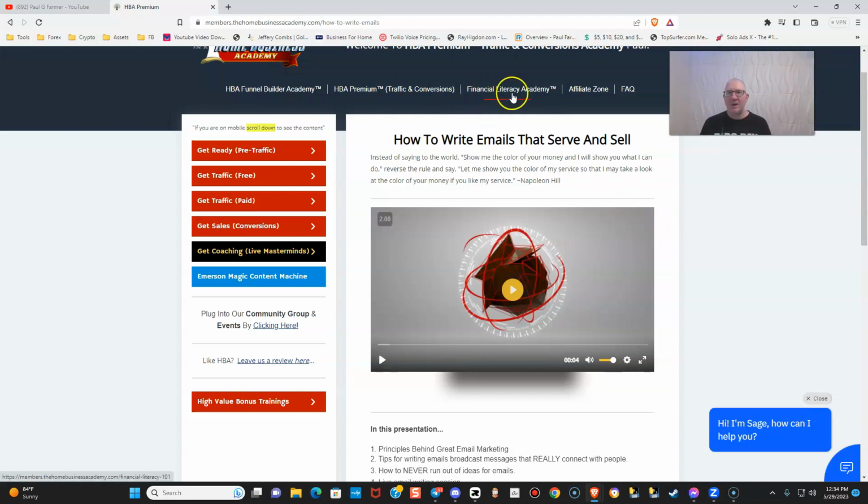And the final one here is Financial Literacy Academy. This one's all about saving money on taxes, helping you keep your money, because you can make a lot of money, but if you don't know how to keep it, or keep more of it, then what's the point, right? So there are all kinds of different strategies to make more money outside of just online marketing.